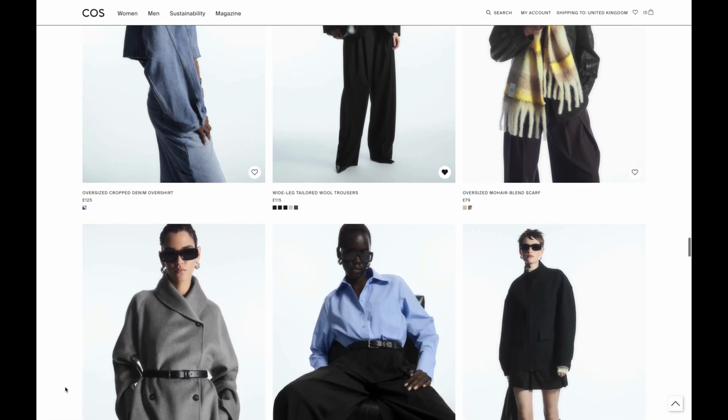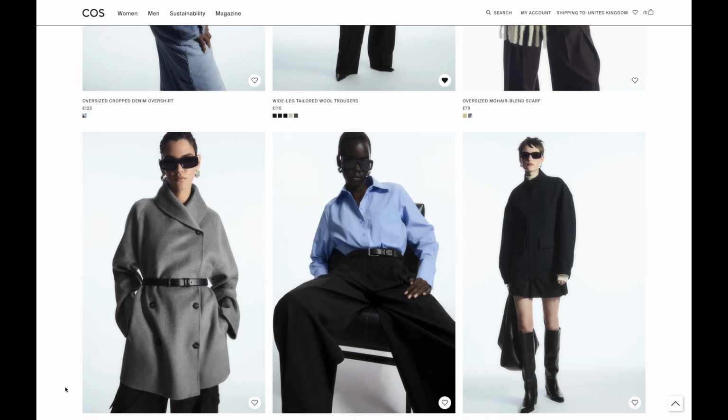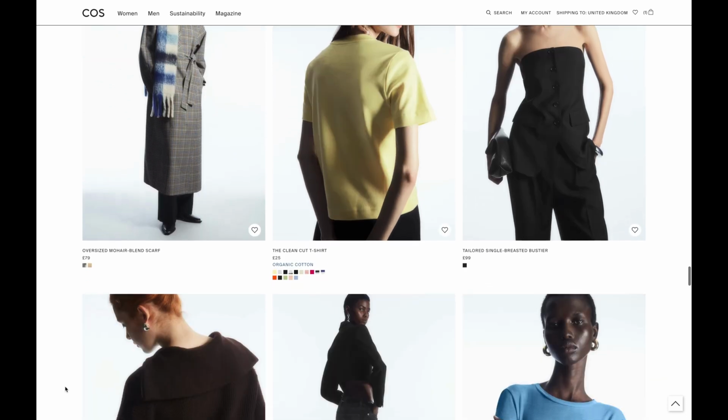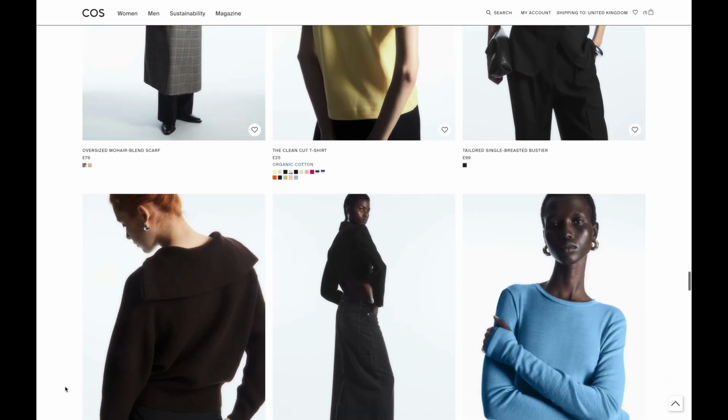That cropped overshirt is really cute, but I actually did buy a denim jacket from Zara not too long ago. Those of you who have seen the video, you know already, so do be sure to check it out. I'll try and link it somewhere in the video as well.